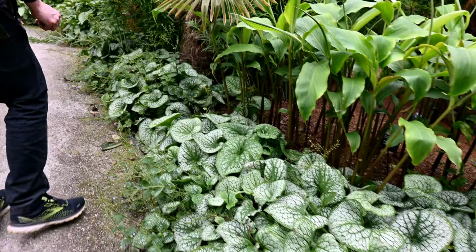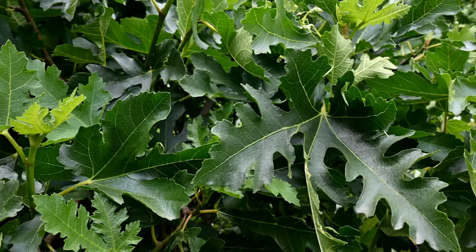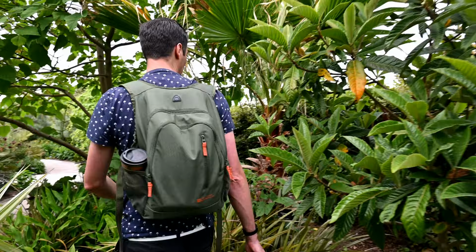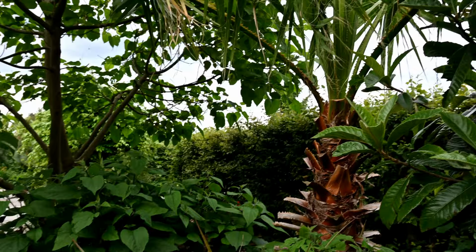Here, I think we've got a fig, but with the snowflake-like leaves. So another hardy plant for that exotic feel to the garden. And here's something that isn't hardy for me. You've got a Washingtonia robusta, and this looks a good height. So this is a good, sort of nearly 2 meters of trunk. Not hardy for me, but it's doing okay down here in Wisley.